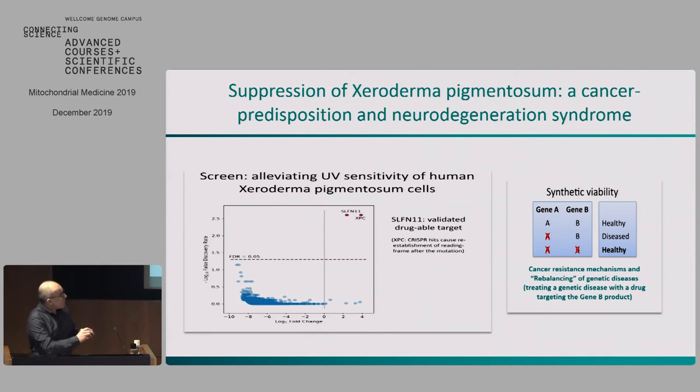In this case, for example, we took a UV sensitivity syndrome called Xeroderma pigmentosum. These cells are very sensitive to DNA damage, particularly ultraviolet light. And we carried out a genome-wide screen for suppressors. We end up with just two hits, basically. One of them is actually the gene which is mutated in those cells. It turns out that these CRISPRs are basically putting the things back in frame. It was a frame shift, and it's putting it back in frame.